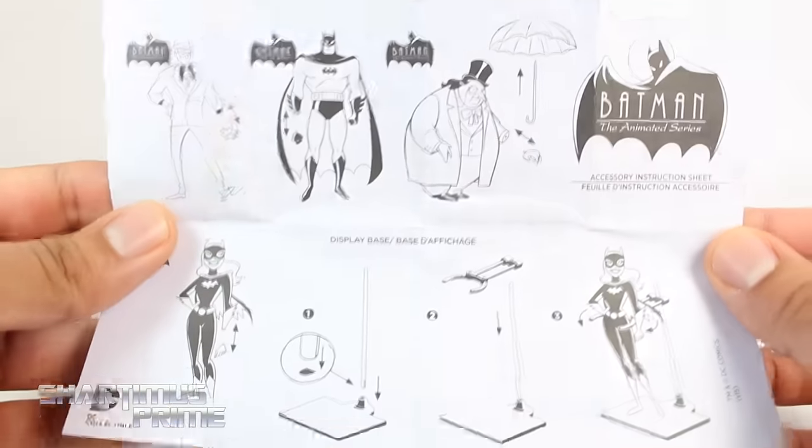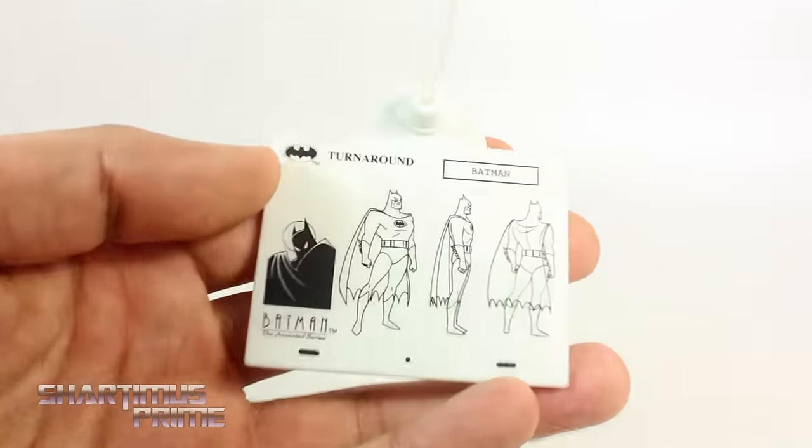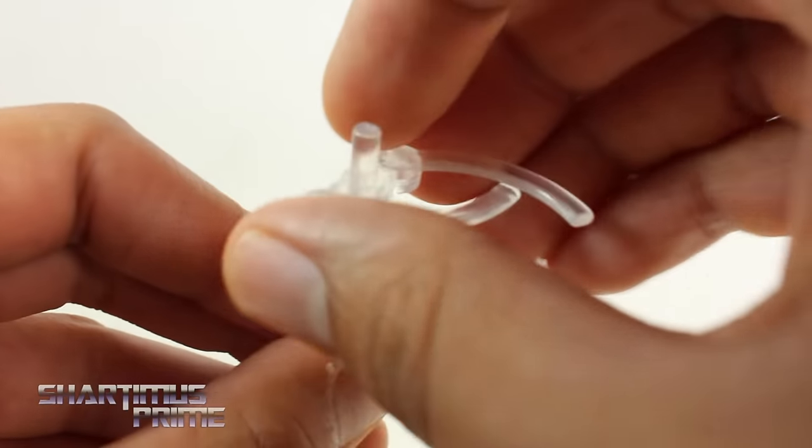Then there's an instructional booklet showing how to set up the stand right here, which I have right back there, and you can see we get these three images of the Batman figure, and it's just a clear stand. You can rotate right here at the top, and then the clamps come together like so.